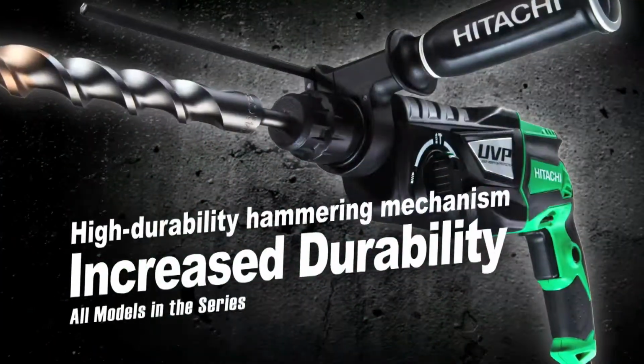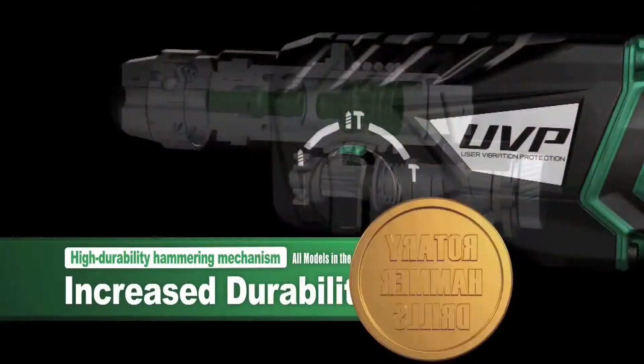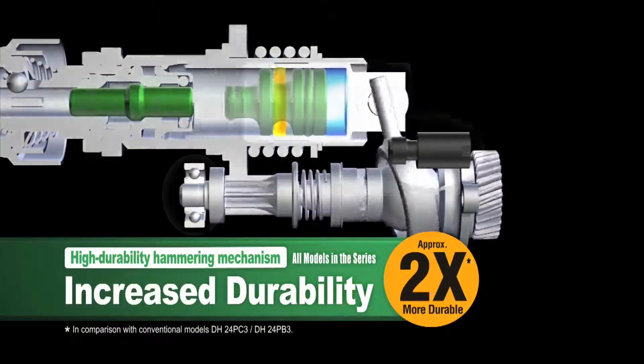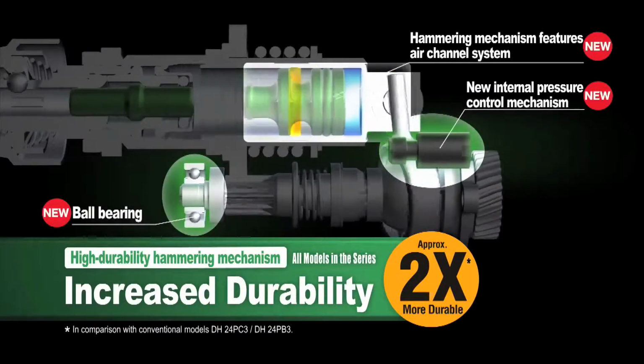Increased durability through a high durability hammering mechanism. Approximately 2 times longer life achieved through a reliable structure that includes the same hammering mechanism as Hitachi's large hammers.